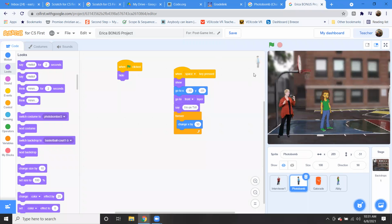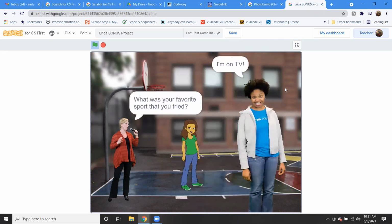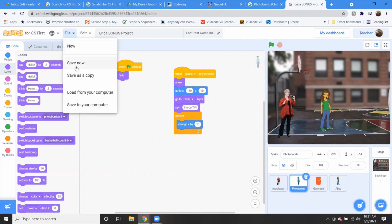Okay, so I added her in. So now when I press the flag, they're having their conversation. And then when I press the space bar, there she goes. She kind of just comes across the screen. I think it might be easier to use the when space key pressed. But I mean, you could try using the broadcast block. You don't even have to honestly do this. I just thought it would be funny.